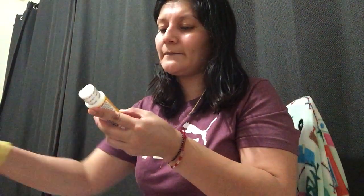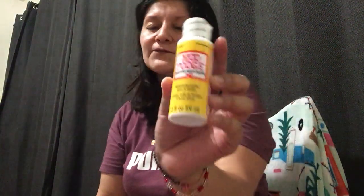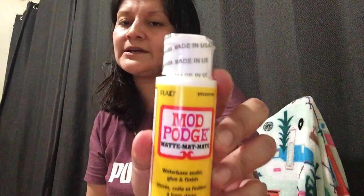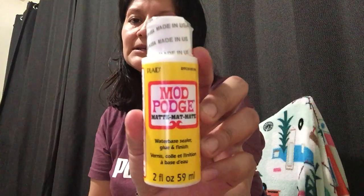So, I also randomly got the Mod Podge water-based sealer glue finish. And this is just for arts and crafts for my daughter, now that they're doing homeschooling because of the pandemic. So yeah, she has lots of projects, so I need this. So this one smells really good. I kind of don't smell the mint. I smell the cucumber, which is great. Everything that has cucumber is great.